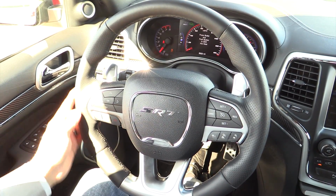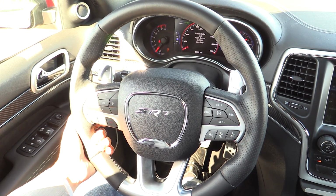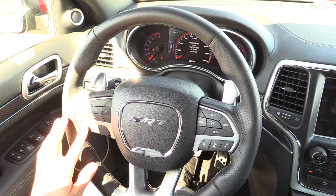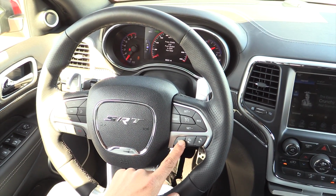2014 brings this brand new SRT steering wheel, has this gorgeous flat bottom, very chunky rims. It's also heated in the Grand Cherokee SRT. This button module right over here controls that multi-information display and instrument cluster right there on the dashboard. These are our phone and voice command buttons. Over here we have separate buttons for our standard cruise control as well as our radar cruise control.